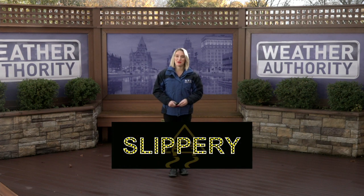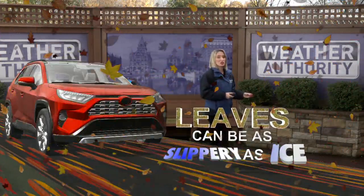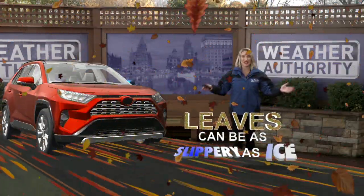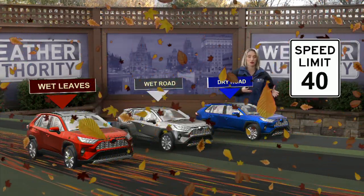It's about that time of year when the roads become slippery. We got our first season snowfall today, and there's plenty of leaves on the ground from all that fall foliage beginning to fall off the trees. And leaves can be as slippery as ice. Here's how it can impact your driving if you're trying to stop rather quickly.